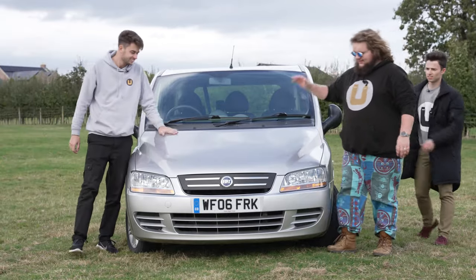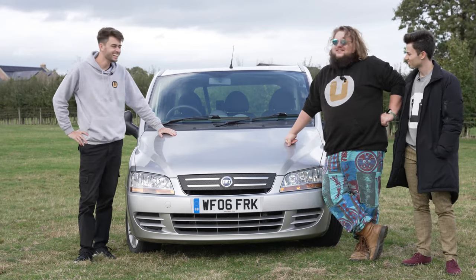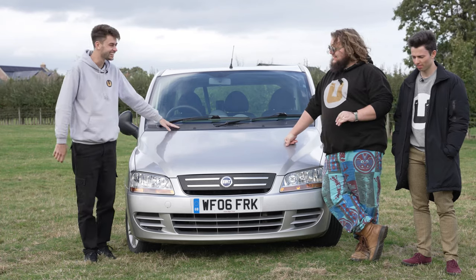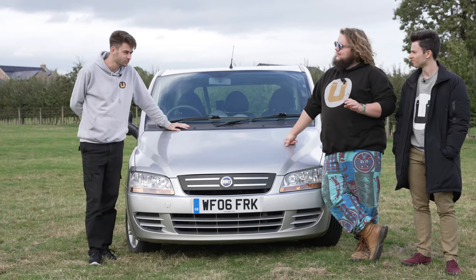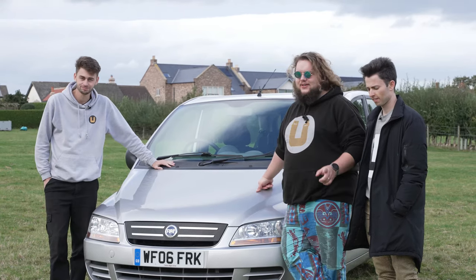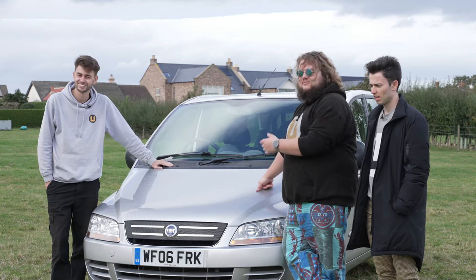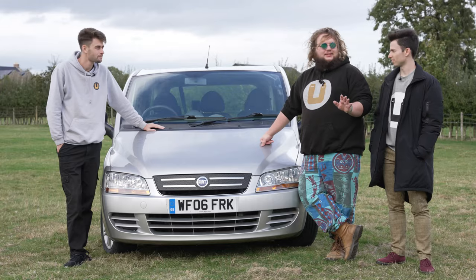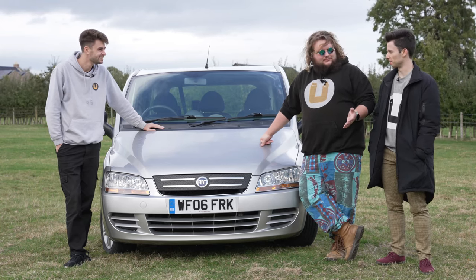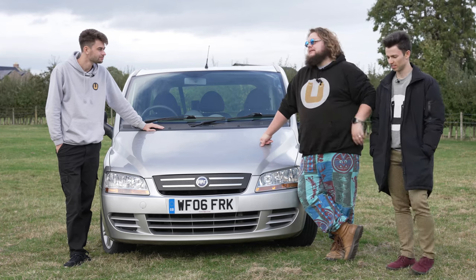Right. Fiat Multipla. That is the worst gearbox I've ever used. I think that's my first piece of concluding. Yeah, I would agree. It's not ideal. Now, we have to say, as we always do with a used car review, that maybe it's just this car's gearbox. Maybe that's what's happened here. However, it's only done 75,000 miles, and I'm reckoning it probably left the factory quite a bit like that.